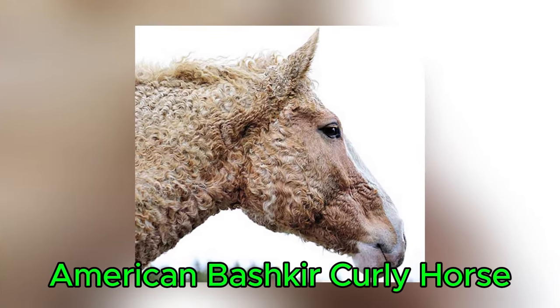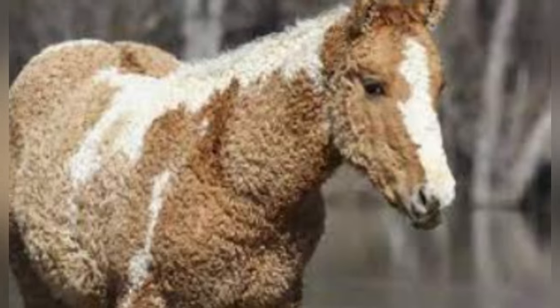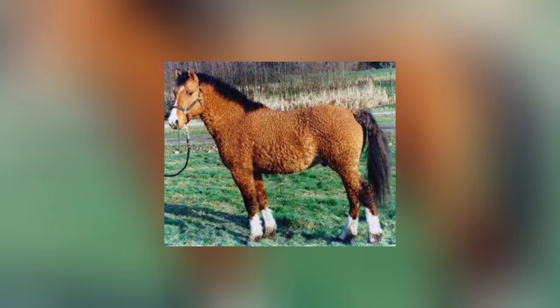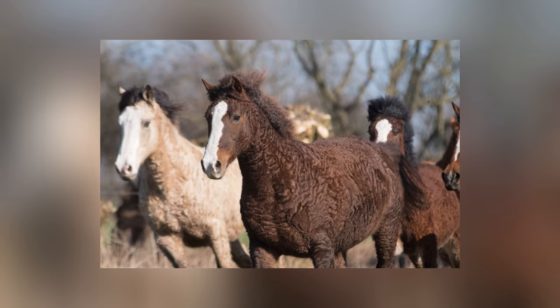American Bashkir Curly horse. As the name suggests, the American Bashkir Curly, also simply known as the Curly, is a horse breed that looks ready for an 80s prom night. Its entire body, including mane and tail, is covered in tight ringlets of hair. The curly winter coat falls out in summer and returns full force in the fall.